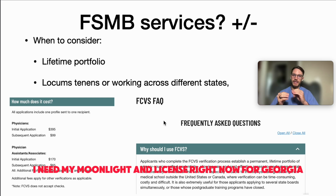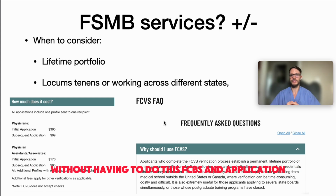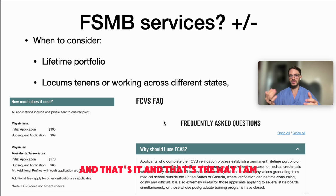But in my case, I need my Moonlighting license right now for Georgia, and I'm living on a budget, so I just did it the way I just showed you without having to do this FCVS application, which would be great, but it would be an extra $400, which I currently don't need to spend. So eventually, when I do fellowship, I hope I will moonlight, and I will pay the $70 again, plus $3.5 plus something else, and that's it. And that's the way I am doing this.